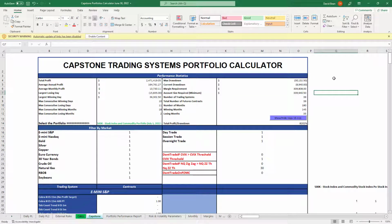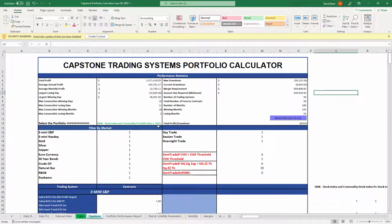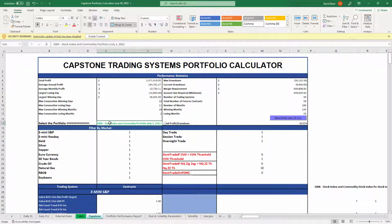Those are the commodity strategies that have held up through all of this. We had a lot of volatility. Soybeans, gold, and crude oil were the challenge. We've completely cut gold. We've scaled back on crude oil, and we only keep the day trade strategies in soybeans. So this is the 500K stock index and commodity portfolio.